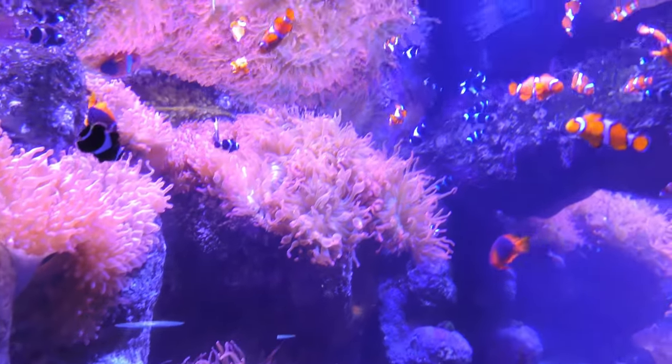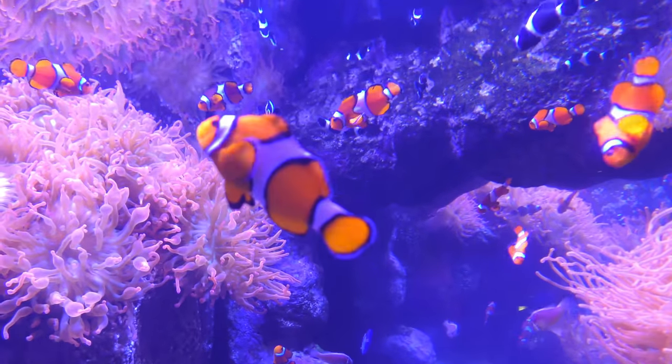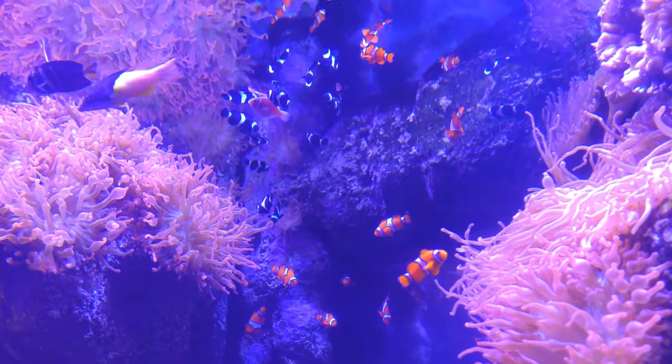Hi, girls. Find Nemo. Everywhere. Oh, guys, we can't find Nemo. We can't find a gimpy fin. A small fin and a big fin. Okay, guys. Why are there black ones? Those aren't Nemos. Oh man, there are black Nemos.